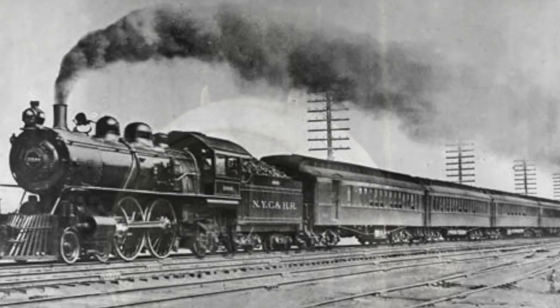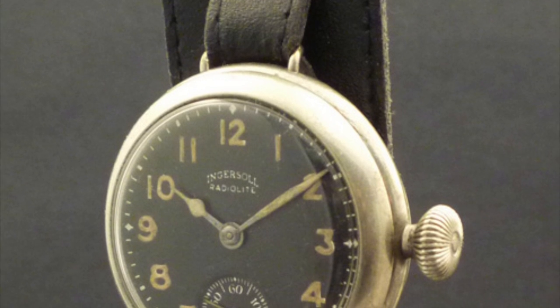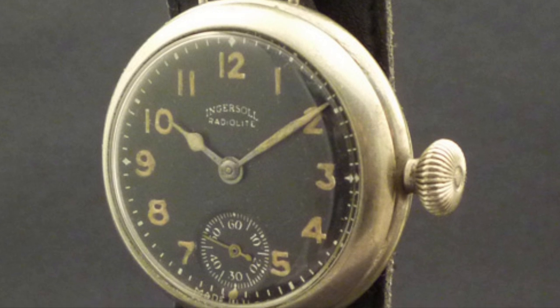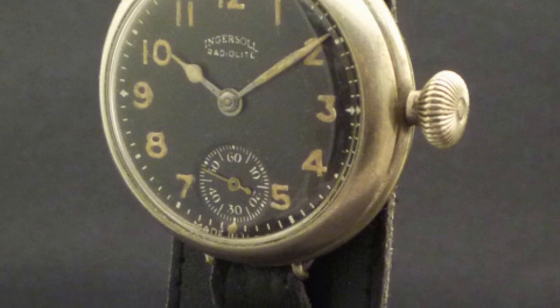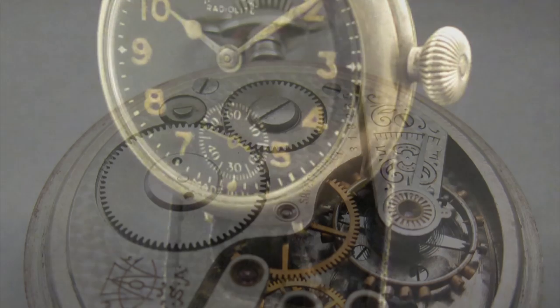Wristwatches didn't start making an appearance actually until the 1900s, and on a side note, they were developed during the war so a soldier could just look at his wrist instead of taking the time to remove a watch from his pocket or open up a cover to read the time. Obviously not something you'd want to do in the middle of battle.